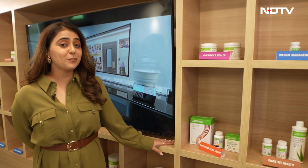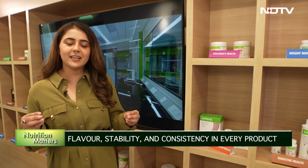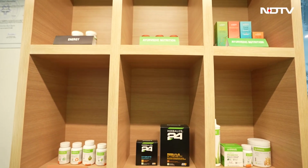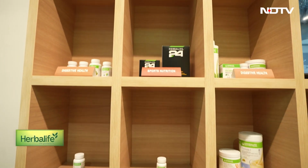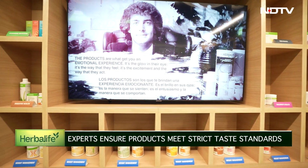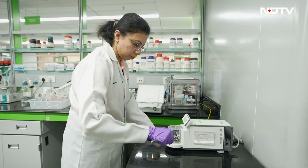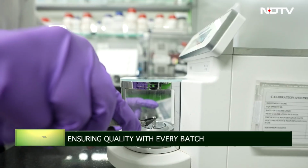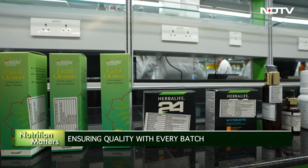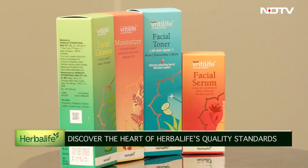We're beginning our journey at the product display area, which is actually the end of the journey of the product that is designed in this facility. We have here Herbalife's impressive range of health and wellness products. This isn't just a simple display. It's a carefully curated window into Herbalife's commitment to quality and wellness. This display represents the outcome of extensive scientific research, quality testing, and consumer-driven design, addressing diverse needs across weight management, performance, daily health, and outer nutrition.